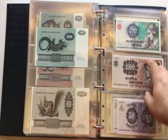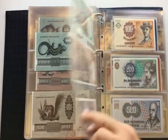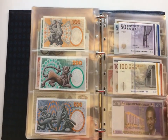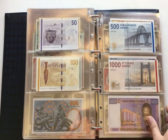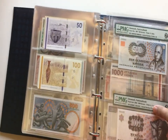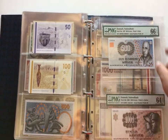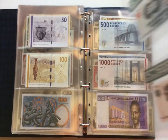Then again, the 200 when I was living there, 200, 1,000, 50. This is a change here in the hologram. Again, the 100, the 200, the 500. And then this is the actual series, the one that is circulating at the moment. 50, 100, I'm missing the 200 here. 500 and 1,000. Besides that, I also have two of those that you haven't seen there. And slab banknotes. So the 58A from the first series of this format, or this picture, Niels Bohr, in 66, and 1,000 from the 2006 series, 64.